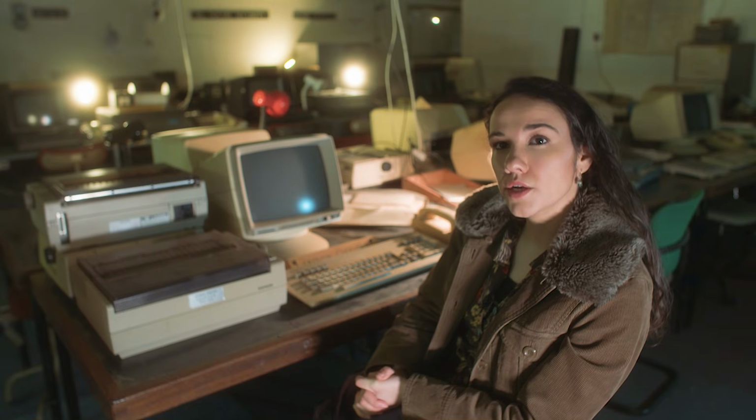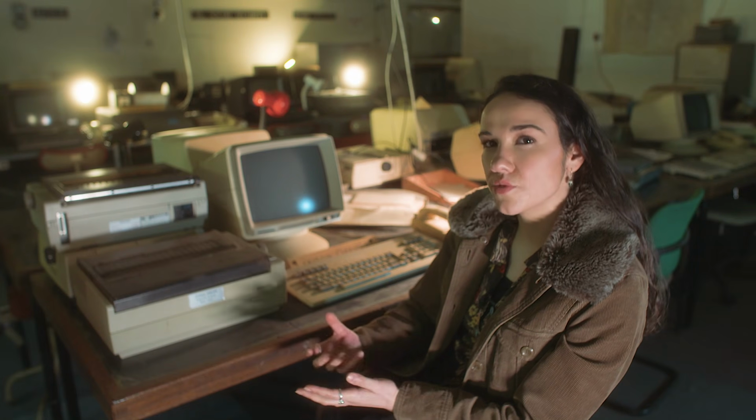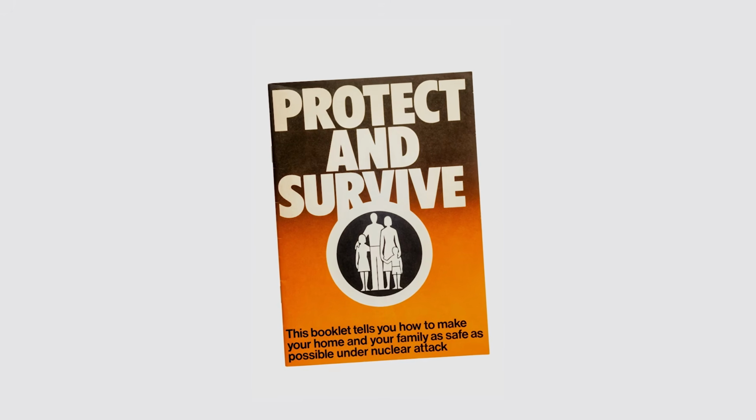One of the biggest challenges for the government throughout the Cold War was judging how to keep the public informed. Should information and advice be public in case of an attack, or would this create mass hysteria? Would it be better to release information in the event of attack, or would that be too late? In 1980, there was much speculation about the now infamous Protect and Survive pamphlet.